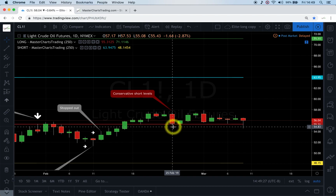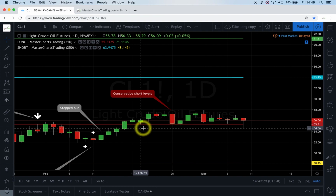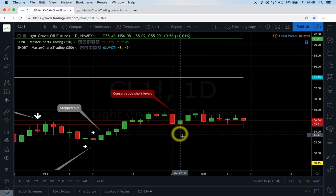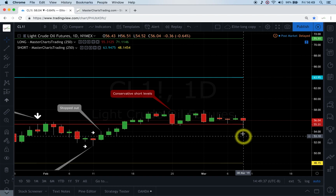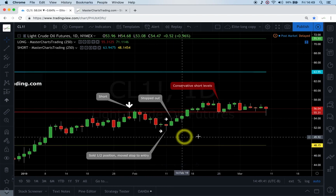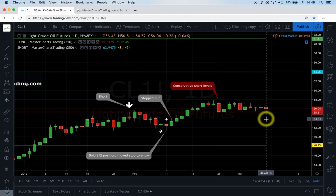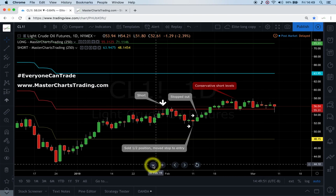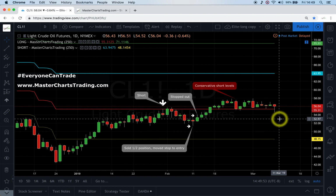But the price action right now, you can see that we did not close below the red line. You can see we attempted on multiple occasions here, on the 19th of February, another one on the 25th of February, 26th of February, and finally today, on the 8th of March this year, 2019. So far, I don't see a close below the red line. To me, this is a trigger to start selling, to short, but it has not yet happened.